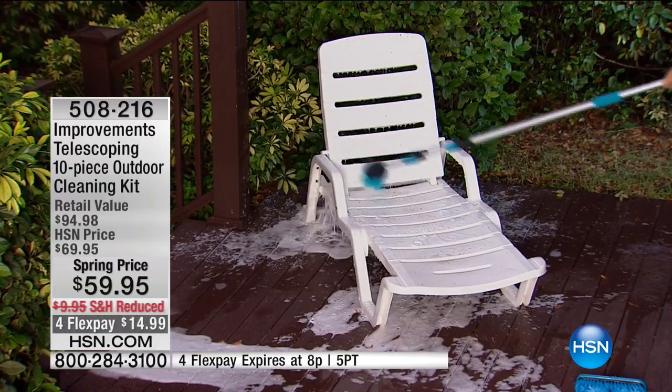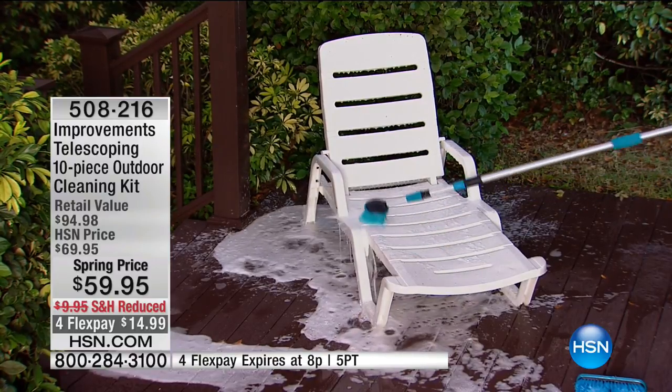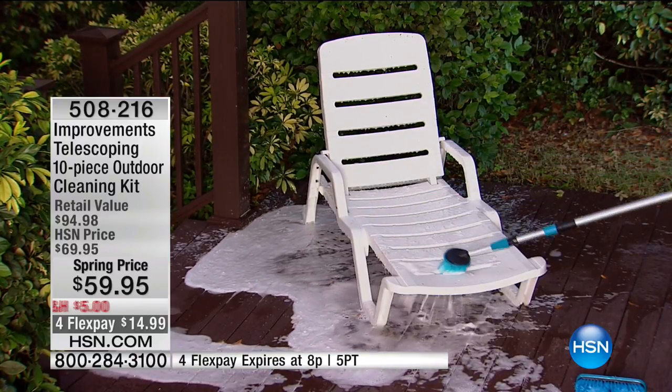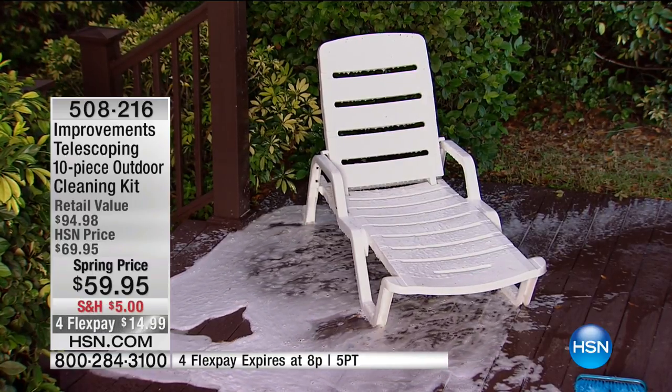Now, this is clean, this is looking good, the guests are coming over, but that side of the house on the second story needs to be cleaned. This is where this really gets good. Okay, so we're gonna turn this down. Look at this, how long this gets.